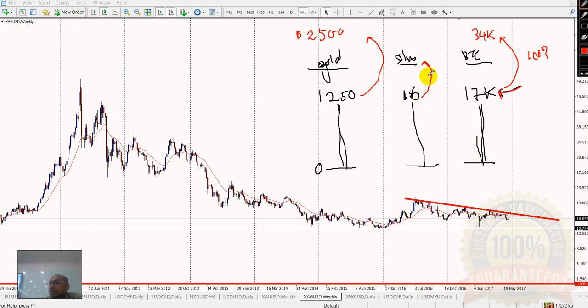How many percent is that? What's the price? 32 plus 200%, still within the range of data. Previously it was 4980. So the upside exposure is possible and the downside is very limited. If you ask me, compared to these three asset classes, silver is interesting with limited downside.